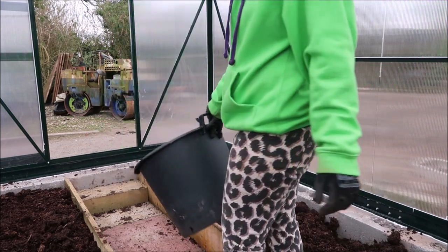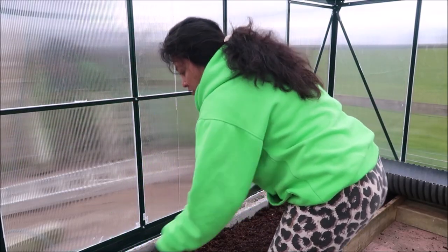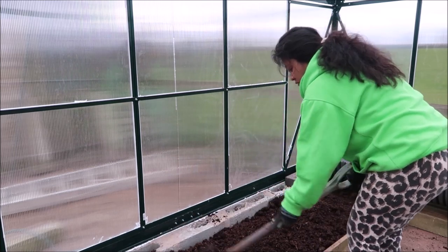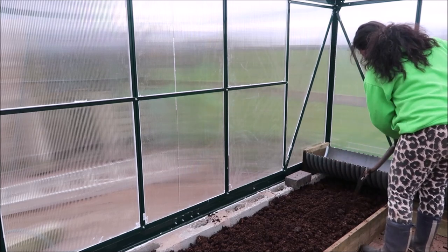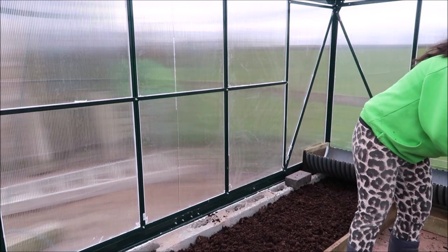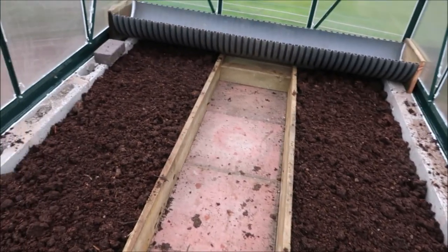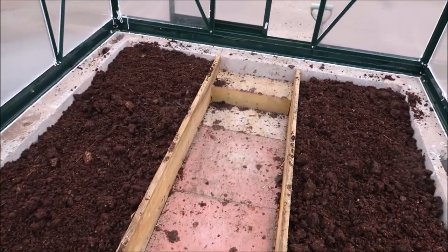One more bottle should be done. Here we go. Nearly done. Okay, we're done. Finally. Boat filled up. Here you go. It's a bit messy here. So I'm just gonna clean this mess, brush this off, and then we're done.